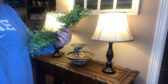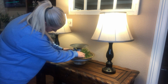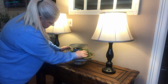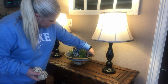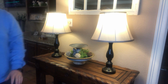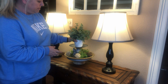And then I'm gonna take some of my greenery, and I've just split it in half, and I'm just gonna wrap it around. Kind of like that. And then I've got some of these smaller balls, and I'm just gonna set those in the grass and the greenery. Gonna set it around like that. And then I'm gonna put this pot on the stand. This came from Marshall's and it was $9.99. I thought it was really cute. I'm just gonna set it there on top.